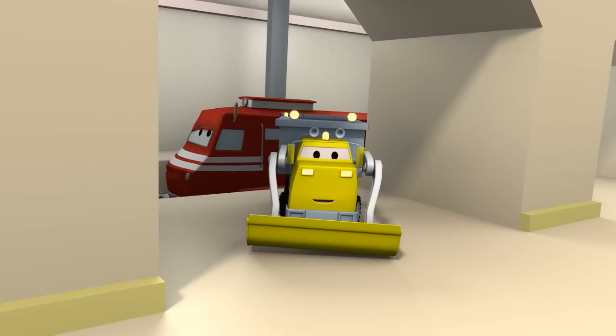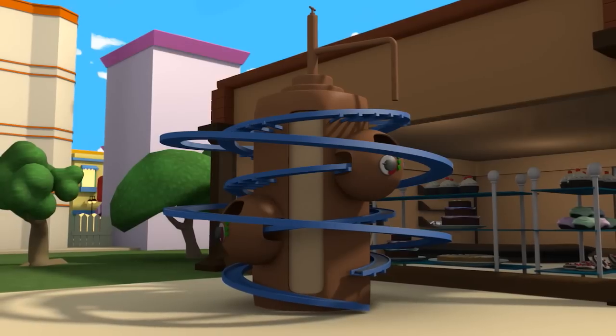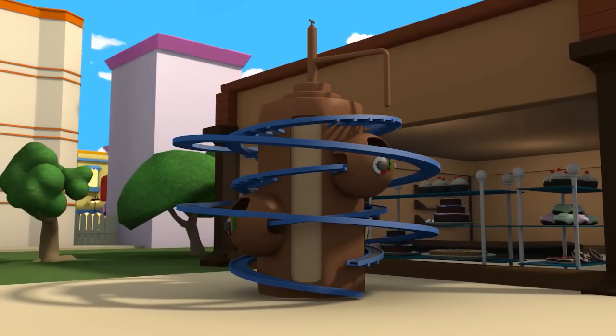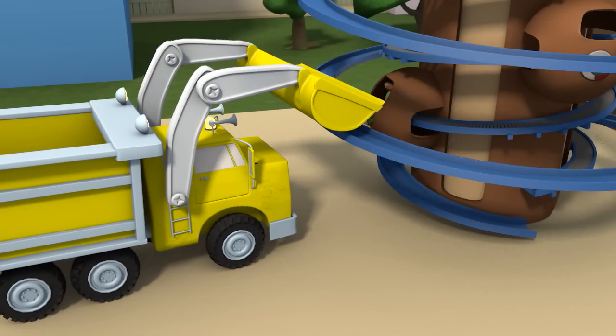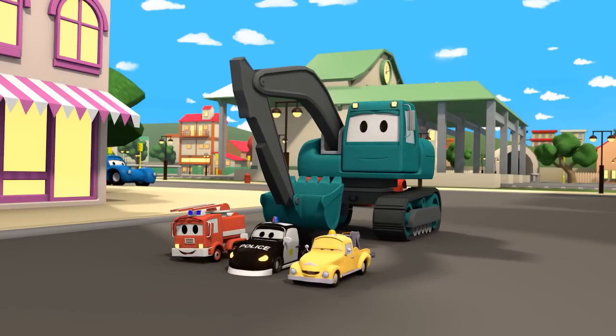Edgar has gone to get the babies. Let's meet them back at the waffle factory. The waffle factory is ready to open. Looks great, squad. Here come the babies.